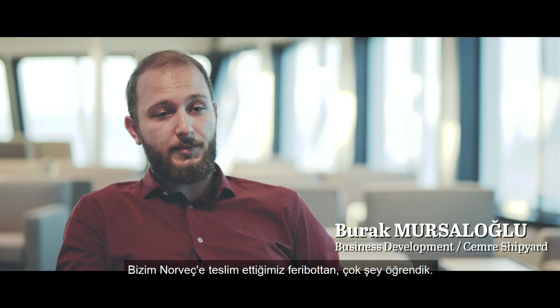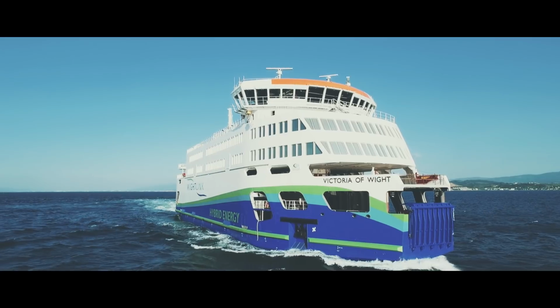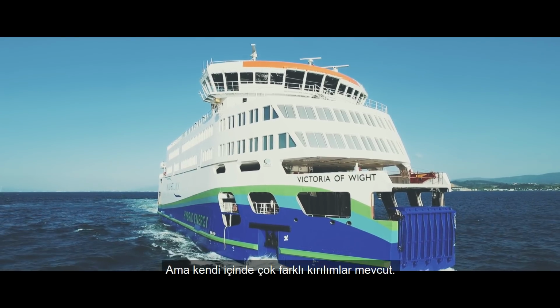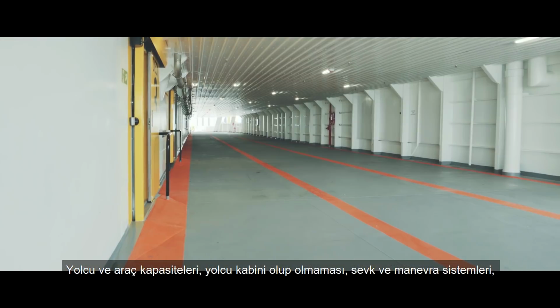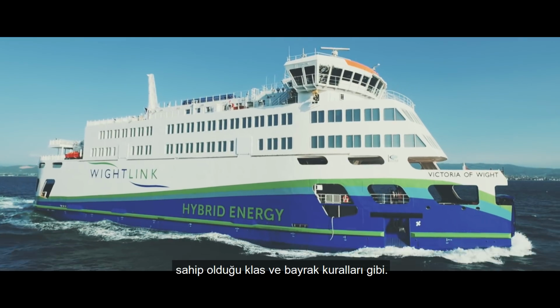We learned a lot from the ferry we delivered to Norway, but this one, Victoria of Wight, taught us much more. We identify all of them as double-ended ferries. But there are many possible features such as passenger and vehicle capacities, passenger cabins, dispatch and maneuver systems and classification and flag rules. Our ship has all of these.